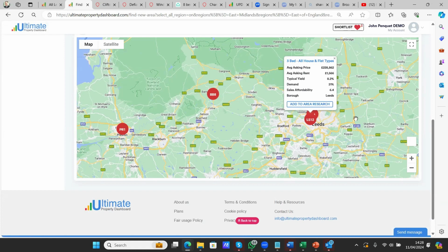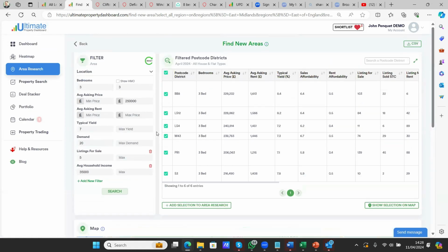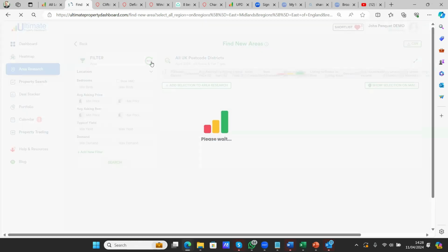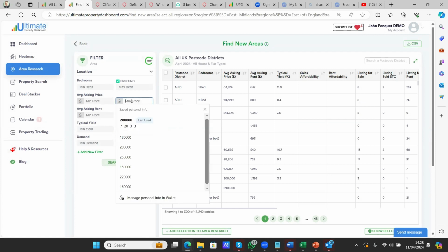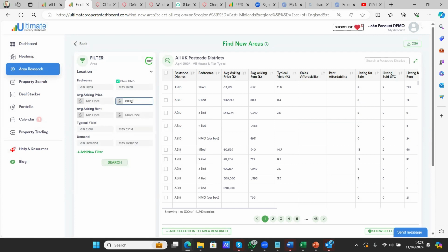All right, so really quick. We can do it for HMOs as well, by the way, folks. A lot of you like to invest in HMOs and aren't sure where to invest in HMOs. So we'll just reset that table for a second. Show HMO. I'm not going to put any number of bedrooms in. I can only pay up to £300,000 for my HMO. Now, actually, no, I'm not going to do that. I'll explain why in a moment.